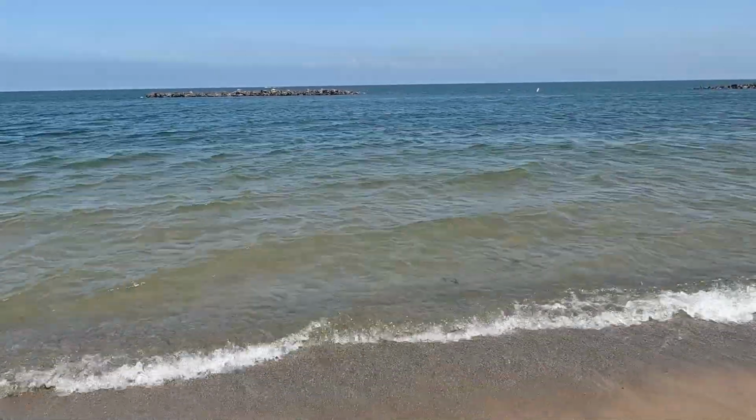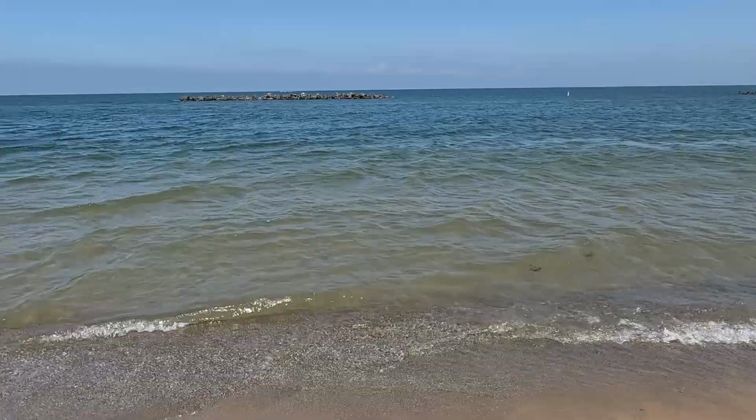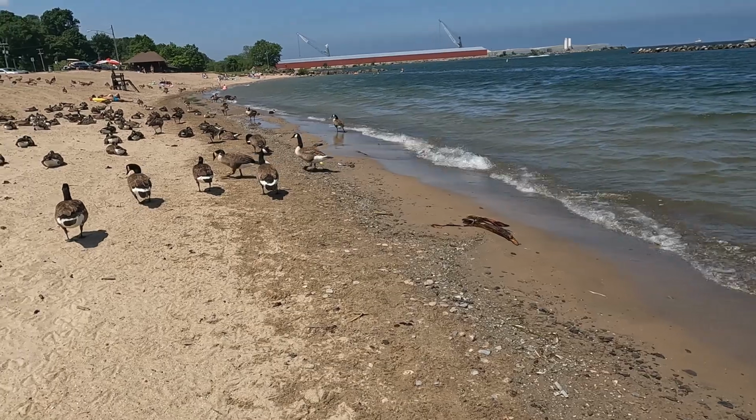Mostly sand, a few little rocks, not much to speak of. Lots of geese and lots of goose poop.